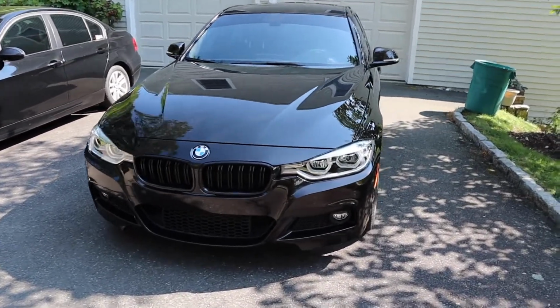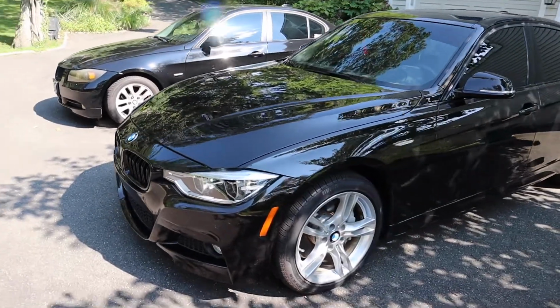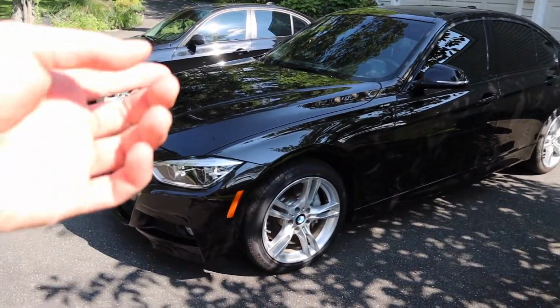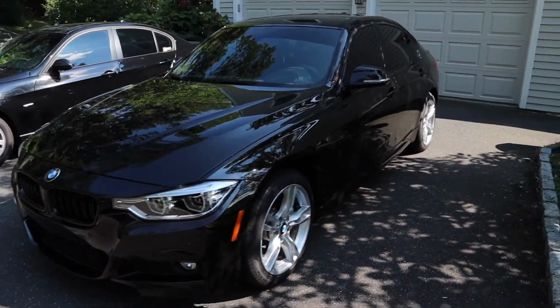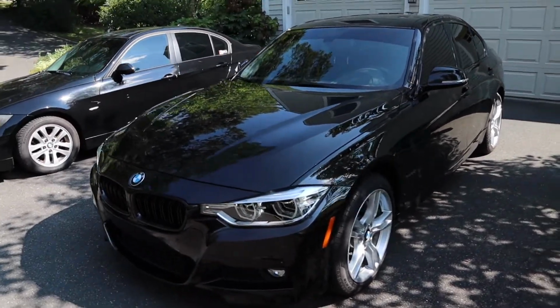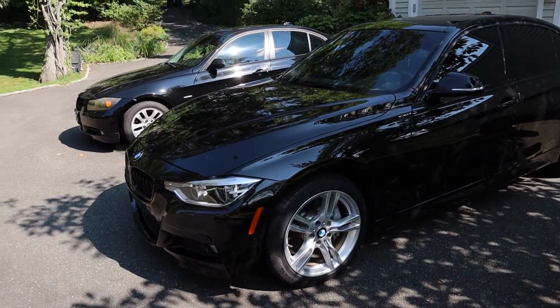So for starters, this 340 happens to be xDrive, which is exactly what I wanted. The E90 right there is xDrive as well. I'm up in New England, so there is snow and inclement weather. So I do like to have that on my daily driver.